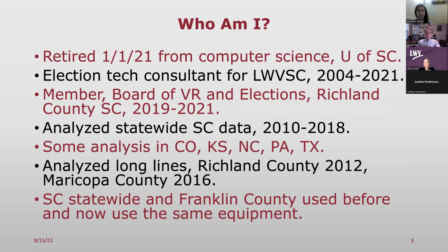Now, Cheryl's already said some of this. I retired the 1st of January from 20 years at the Computer Science Department. I was an election technology consultant for the League in South Carolina from 2004 forward. I spent 2 years on the board in Richland County, which is Columbia and the state legislature and the university, the 3rd largest county in South Carolina, about 280,000 voters. So it's a little less than 1/3 of Franklin County, for example.